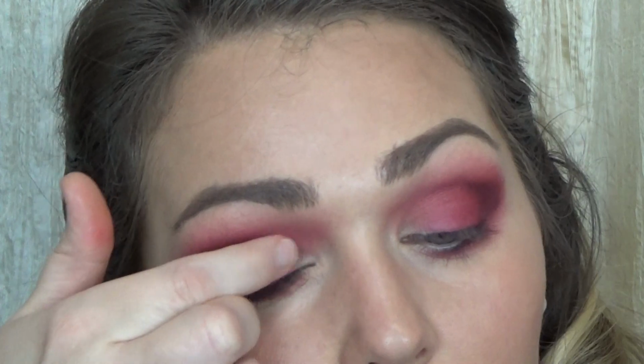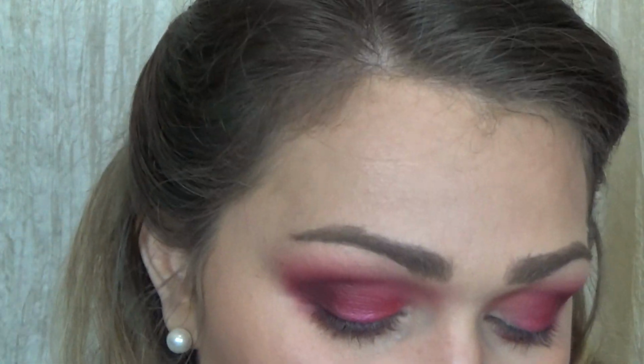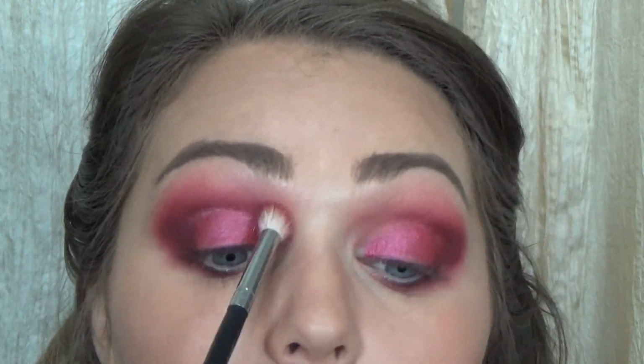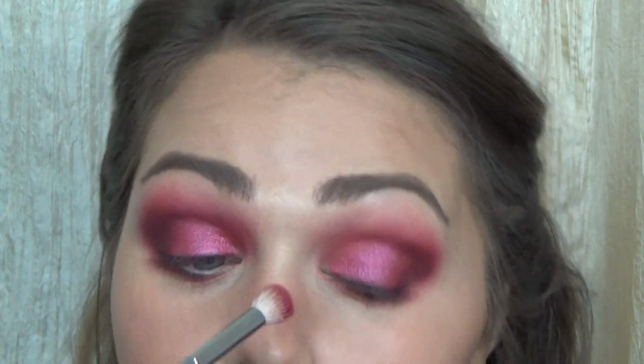So now we're going to take our finger and go in with this shade Aurora. I am saying that weird. Aurora. Why am I saying it like that? I can't stop. Okay, I'm going to take this shade and I'm going to pop this onto the first, let's actually do it over to the connecting color, but not overlapping that dark color. This is a really pretty color. It's like a perfect mix of pink and purple. So with that same brush, I'm going to make sure the edges of that shade are nice and seamless. I don't want any harsh lines at all.